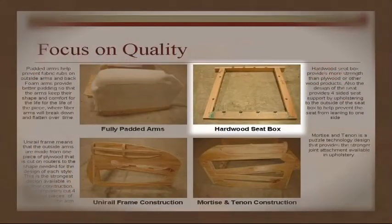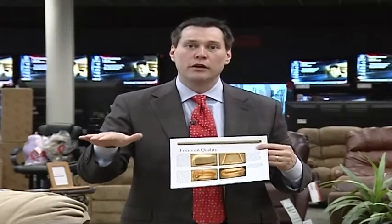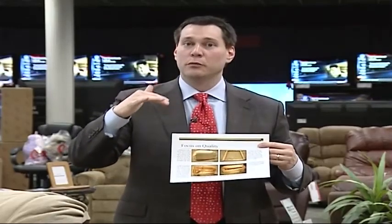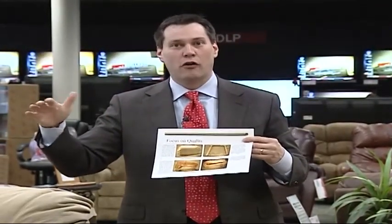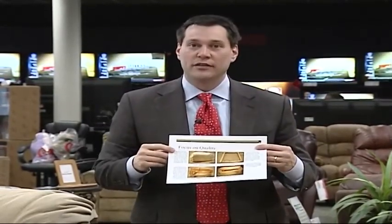Most companies have gone to pine, have gone to hardwood plywoods, things like this in this area because they're less expensive. We use a solid oak seat box and we lay those rails flat. That allows us to upholster to the outside of the seat box, which prevents the seats from leaning over time. If you've sold furniture for very long or you've sold it in the past, then you're very familiar with customers complaining about seats leaning to the arm or to the handle side. Homestretch, you have 4-sided seat upholstery by the 4-sided seat box.